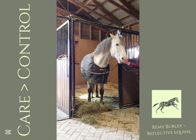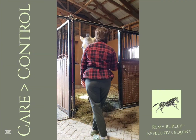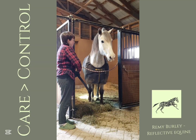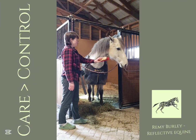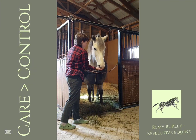He shows some frustration behavior here as I move to go to the other side of him. And I'm working on it from both sides because eventually I'd like to be able to brush him from both sides. Although I should have just kept it simple and stuck to one side for this first session.